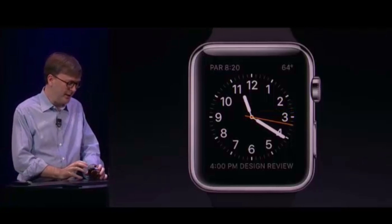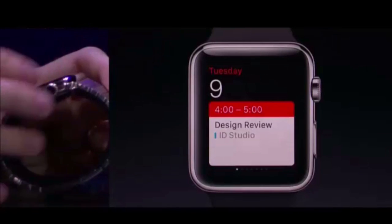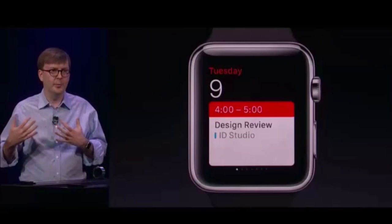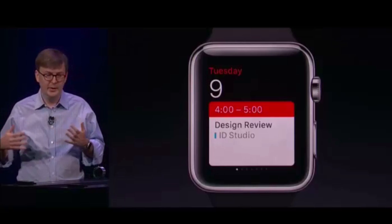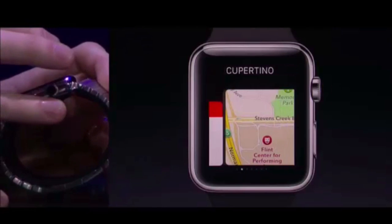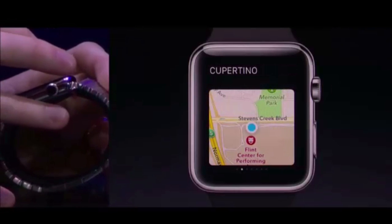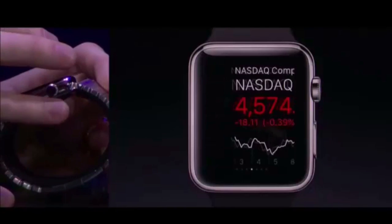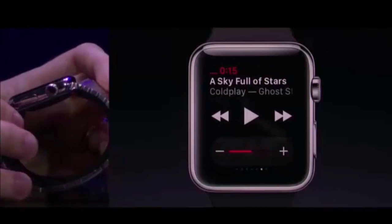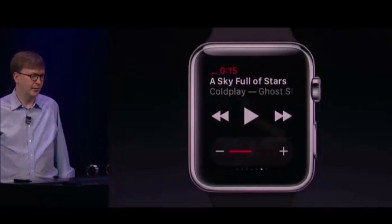And the way you get to glances is you just swipe up from the bottom of the watch face, and you'll see information that you choose to have here. It can be from our built-in apps, it can be from third-party apps, and you can arrange these just how you like. Here's my next meeting, and if I just swipe horizontally, I can see things like where I'm located, here it's in the center, the current weather outside, NASDAQ stock quote, and world time, where I can see music I'm currently playing on devices around me.